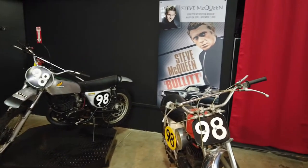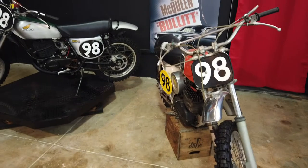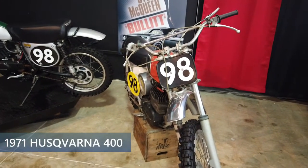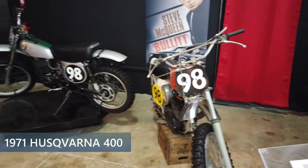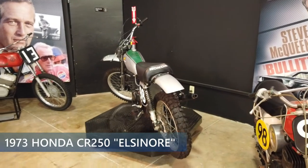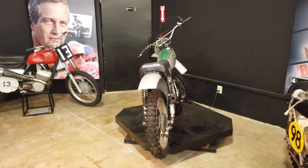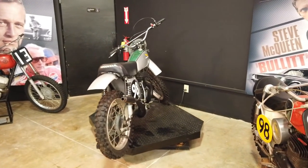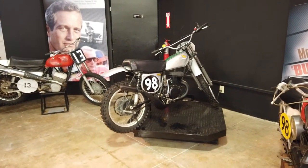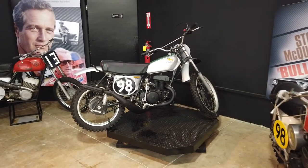The famed actor Steve McQueen, who made the Bullitt Mustang famous, also made motorcycles popular in the 70s, including this 1971 Husqvarna, which he rode in On Any Sunday. His personal 1973 Honda CR250, here rotating on the wheel, was his own personal bike from his own collection. It's called the Elsinore, because it was named after Lake Elsinore, a very popular spot where he, his friends Paul Newman and others would ride their bikes and have fun.